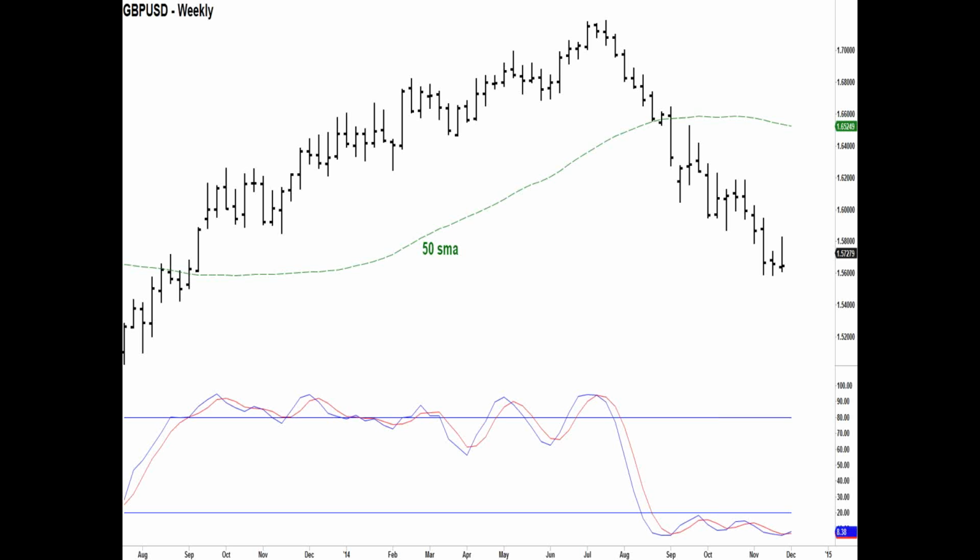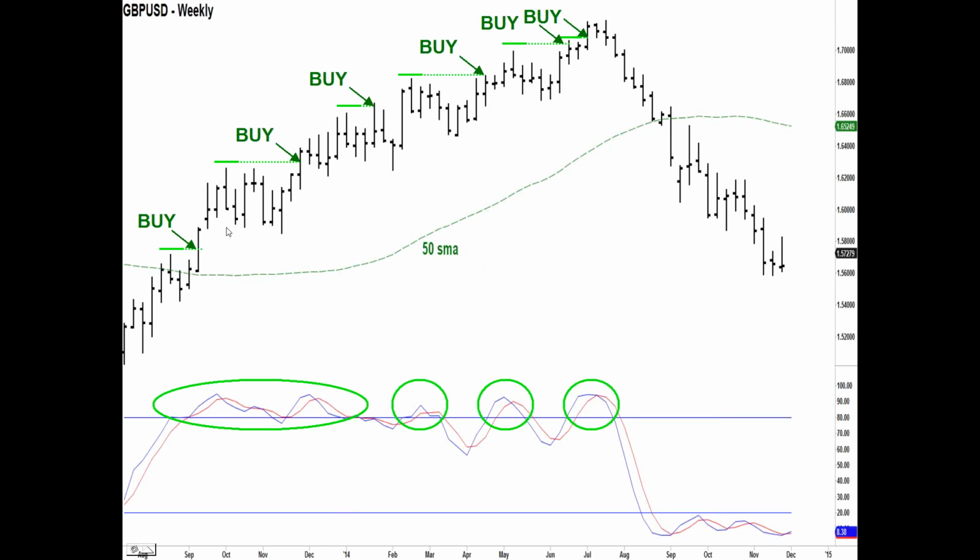Let's look at a weekly chart of the British pound using this technique. Now obviously the first half of this chart, the British pound was going higher. But in the second part, this was last year, last August, September, we crossed below the 50 and started to go lower. So if we apply the first technique, here's all the instances you could have gone long. These are literally, on a weekly chart, thousands of dollars of nice trades here. But once we cross below, well, then you just exploit the downside the same way.